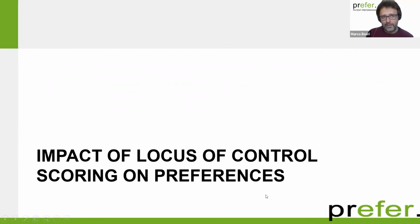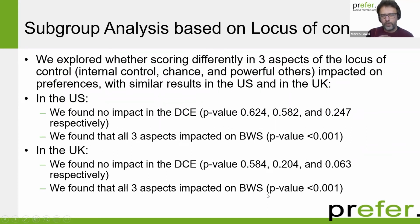We look at our last methodological research question, which was focused on locus of control. Locus of control is one of the scales identified by IMI as interesting to see whether they impact on preferences. We looked at it by subgroups. We divided the sample into people with lower or higher than median locus of control in the three aspects of locus of control, which are internal control, chance, and powerful others. And we looked at whether those impacted on preferences. We looked at discrete choice, and in discrete choice, as you can see from the p-values, same tests run as before with the Wald test and log likelihood test.